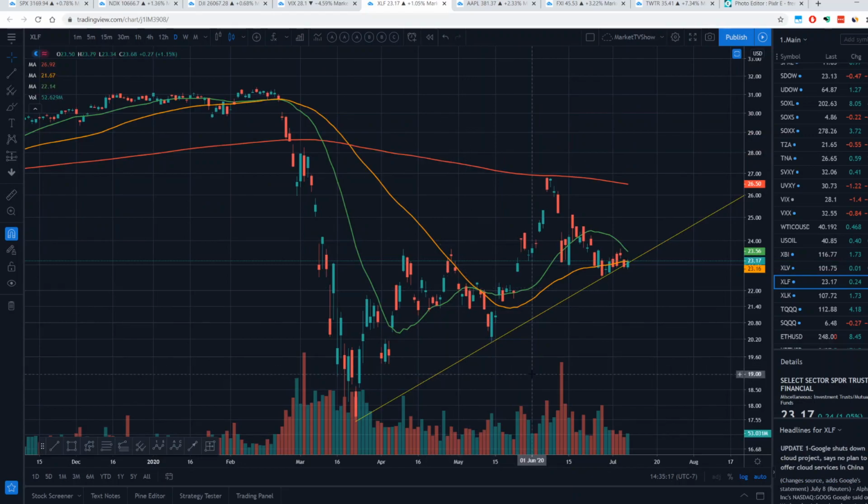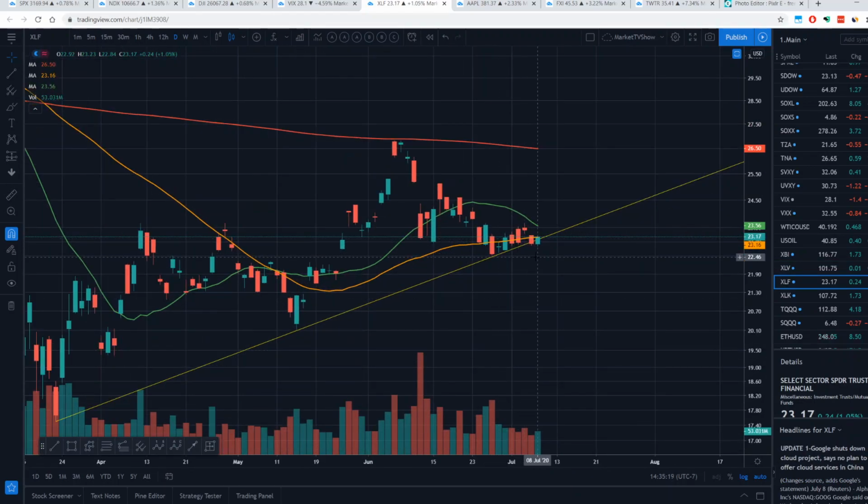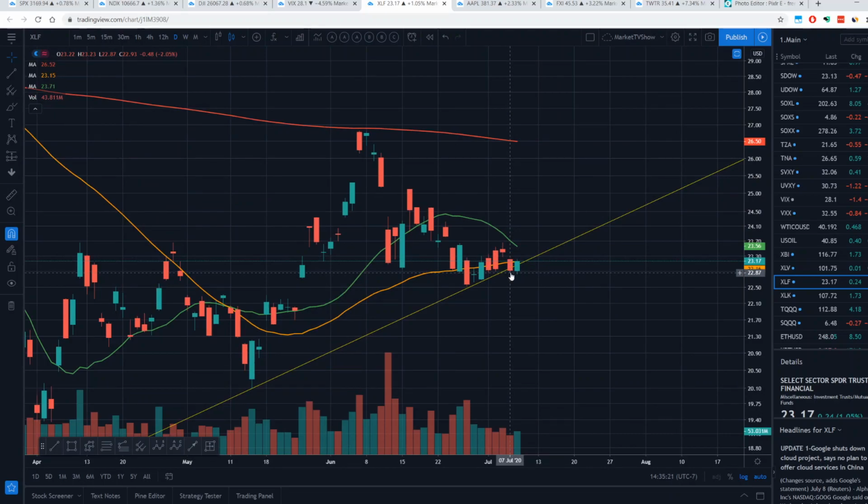XLF, the financial sector, yesterday was looking bearish, looking like it had breached the trend line, now has recovered it. This might be a good opportunity to scale in some longs for financials, and the target would be the 200 day, the red line, just like here, back here.